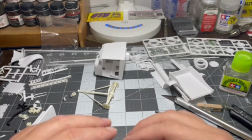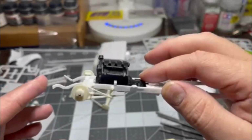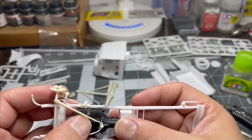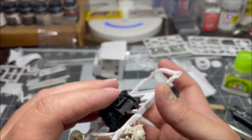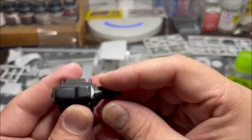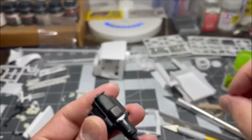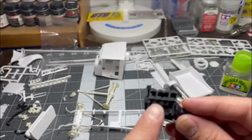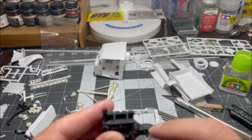Hold on, let me see here. So that's about what we're looking at when it goes in. And yes, I've got primer on the engine, but I wanted to get a sense, a feel of where we're at. And as you can see, I had to do a few minor modifications here. And I've decided that since I like the black engine, now the transmission will get the oily steel look.